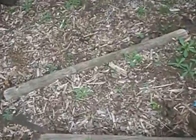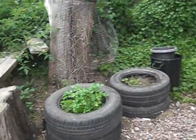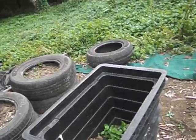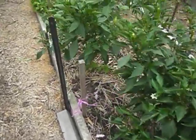This is our new tyre garden, a work in progress which provides a little extra growing space, habitat for local wildlife, there's a pond in there, and a retreat for humans from the main garden area. A very brief rundown of the last 3 Koha beds.